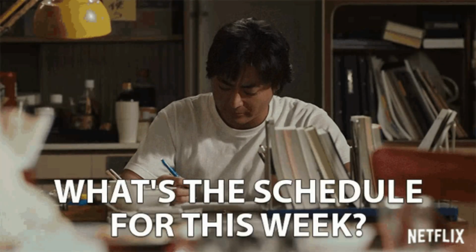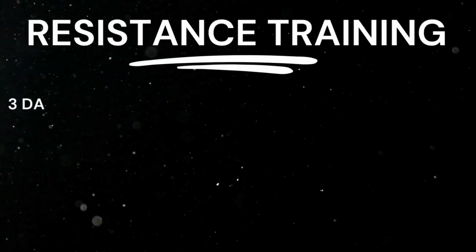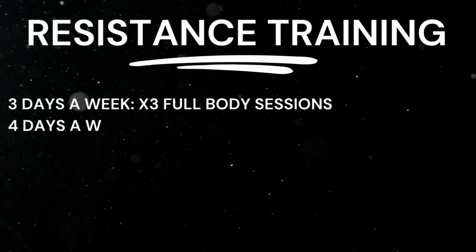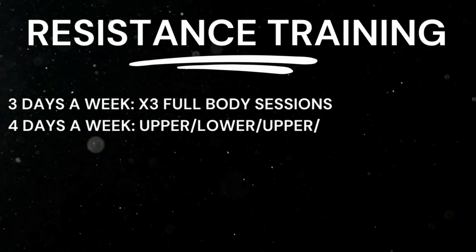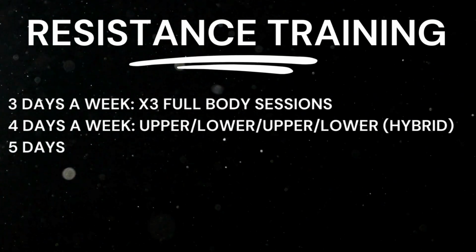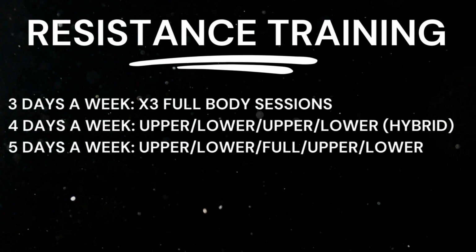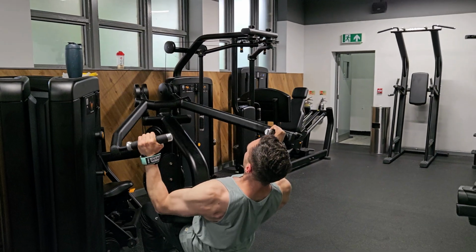So if you have 3 days a week, I recommend 3 full body sessions. 4 days a week, you could do like a push-pull upper leg split or an upper lower split. And if you have 5 days a week, some sort of hybrid that prioritizes the muscles you want to develop the most. Your goal here is to train hard and track your progress.